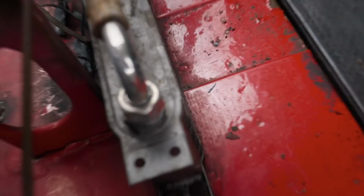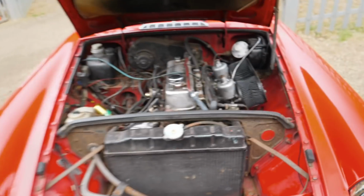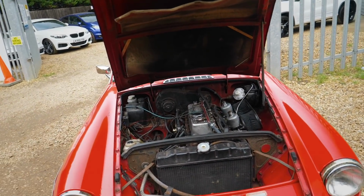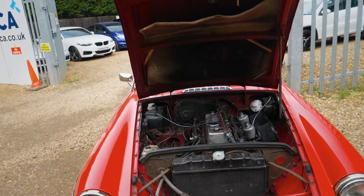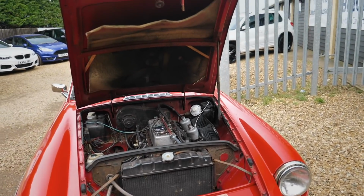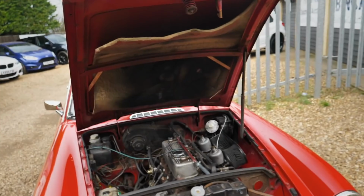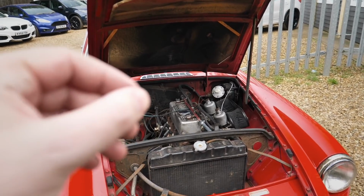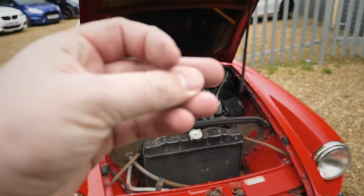Even the way things are mounted, it just seems so basic. But back in these days, because it was so basic, your average person could fix their own car themselves. Not to say people didn't take their cars to a mechanic, of course they did, but you didn't really need to. So at this point of the video, we need to attempt getting inside the car and giving it a drive. Let's do that now.